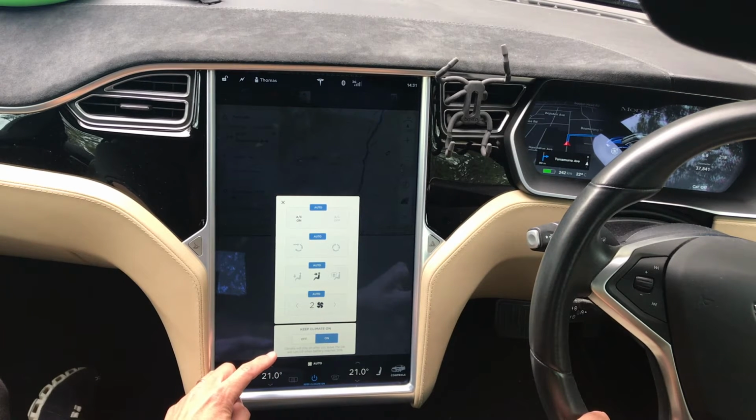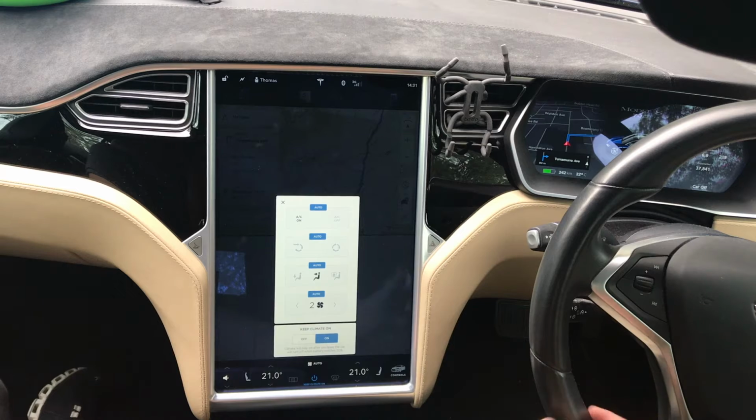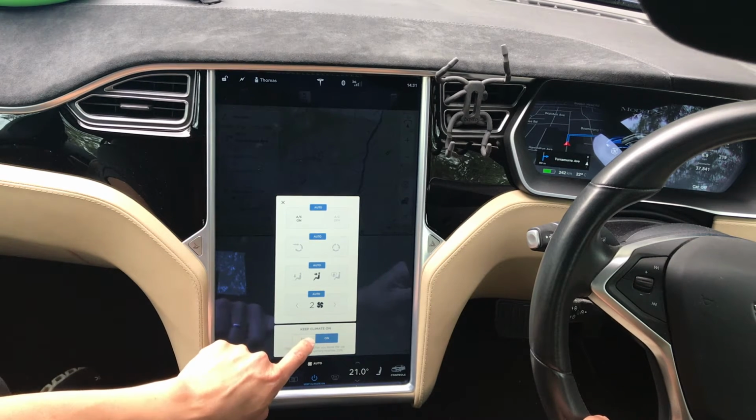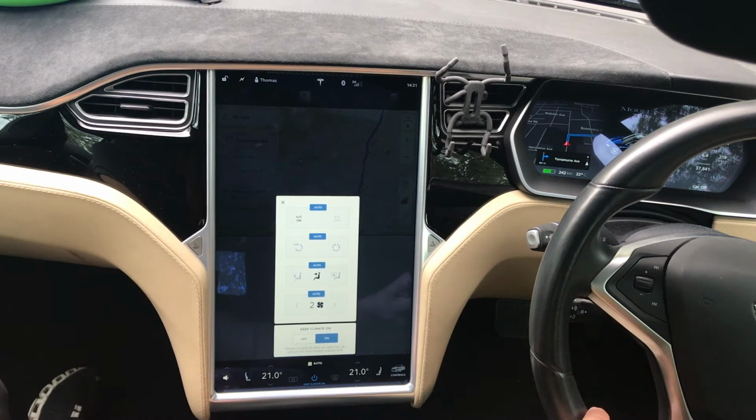Just have a note here, the climate will stay on after you leave the car, and will turn off when the battery reaches 20%. So it'll run the car battery down to 20%, and then the air conditioning will switch off to save battery, so you can actually drive away from your location. So quite handy to have. Good too if you're doing school pickup and it's a hot day. Keep that feature on, go pick up your son or daughter, come back and the car is nicely air conditioned. Creature comforts, right?